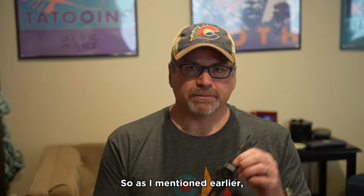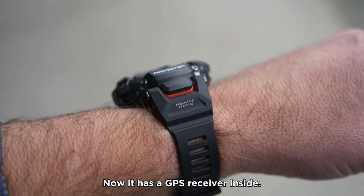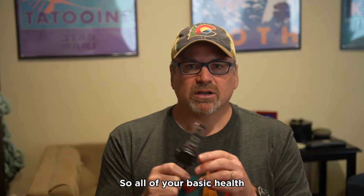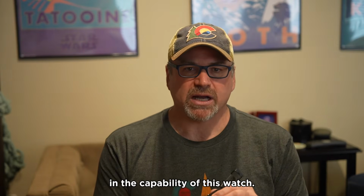So as I mentioned earlier, this is a G-SHOCK that's a running sports watch now. It has a GPS receiver inside. It has an HR monitor, which can also track blood oxygen levels, and a step counter. So all of your basic health and fitness information is found in the capability of this watch.